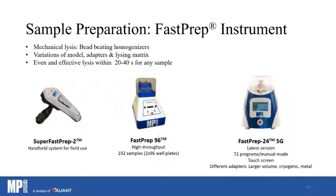So a couple of instruments that we have as solutions to go along with the technology. We have the handheld FastPrep and also the FastPrep, which is a high throughput model. And one of our more commonly used models is the FastPrep-24 5G. It's our latest model, comes with a touch screen, and it holds a number of adapters. End users enjoy this larger volume and also more stable equipment to assist them in the cell lysis process, and it's effective in about 20 to 40 seconds for any type of samples.